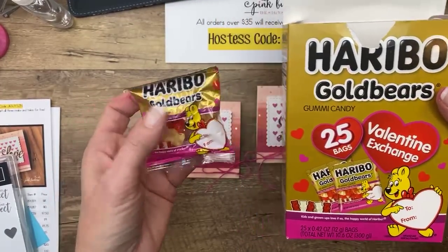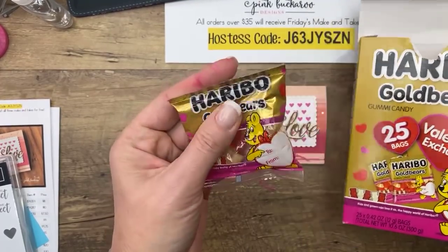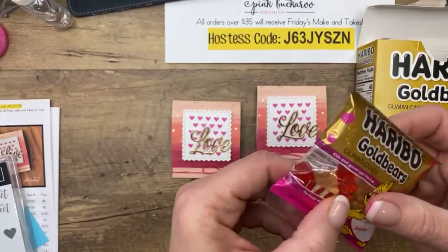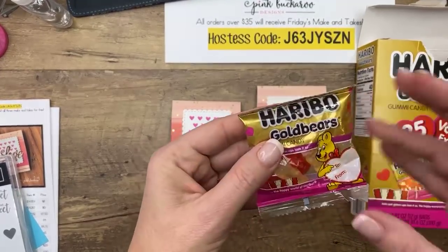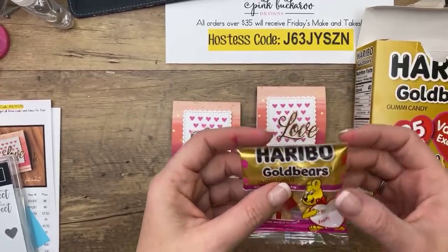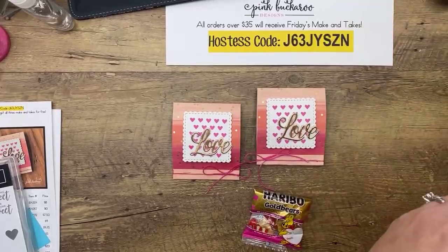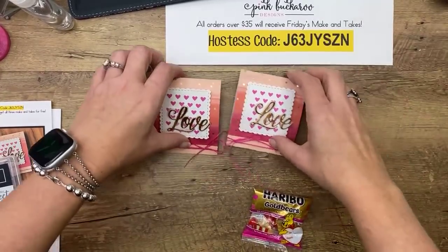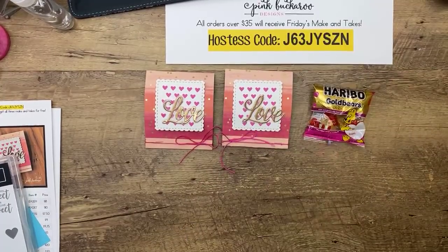Valentine Exchange, little Valentine gummy bears. And there's not very many in there. So this would be a good, look, let's see. 1, 2, 3, 4, 5. Only 5. So if you have good self-control, you could have one of these a day and that would be okay, right? I don't like gummy bears. Darn it. Okay, portion control. It's all about portion control.